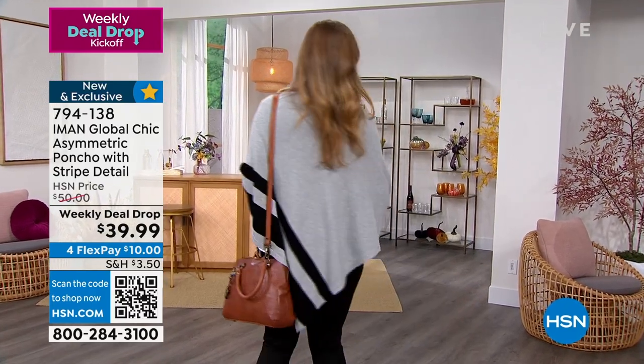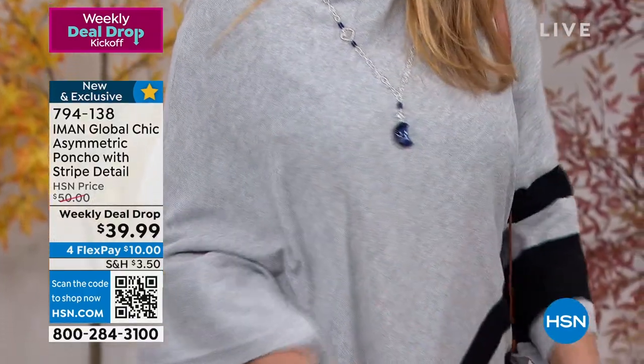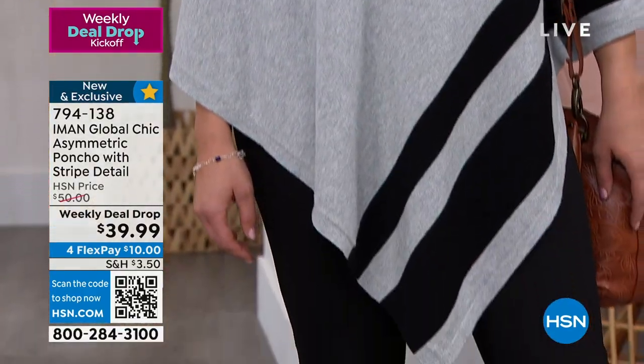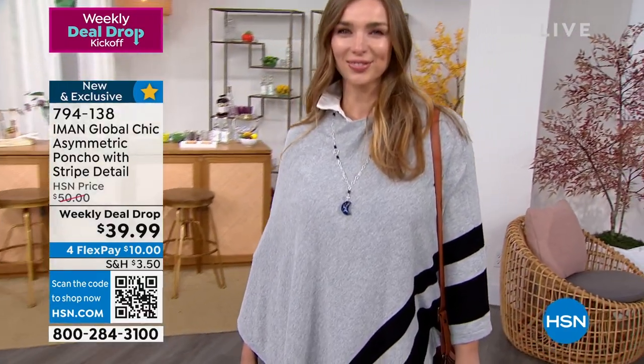So you could wear this over an LBD. I saw this earlier over a pencil skirt. Super, super cute. You could actually belt this if you wanted to and have the belt underneath in the back and just kind of cinch you in at the waist in the front if you wanted to have a little bit more definition in your silhouette.